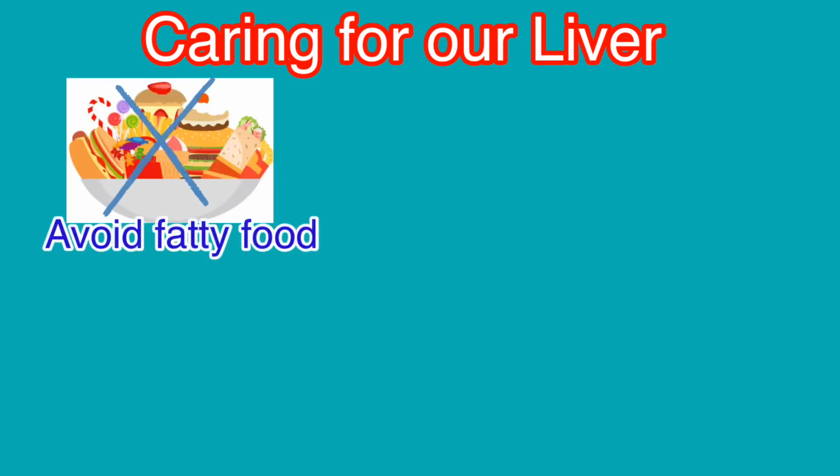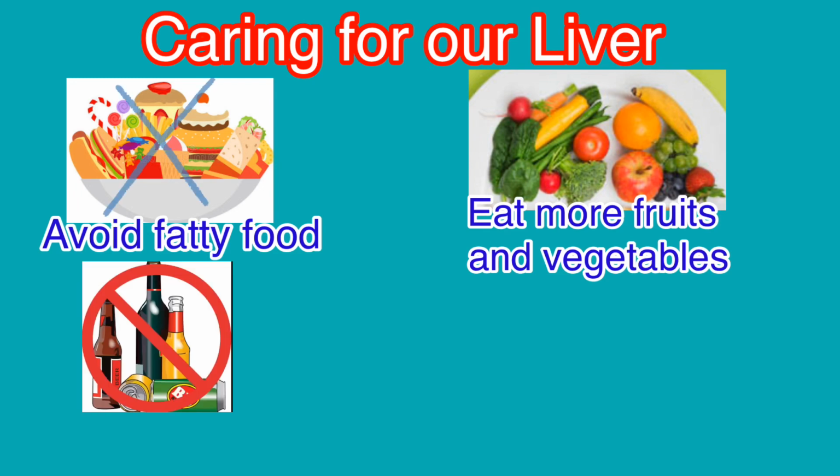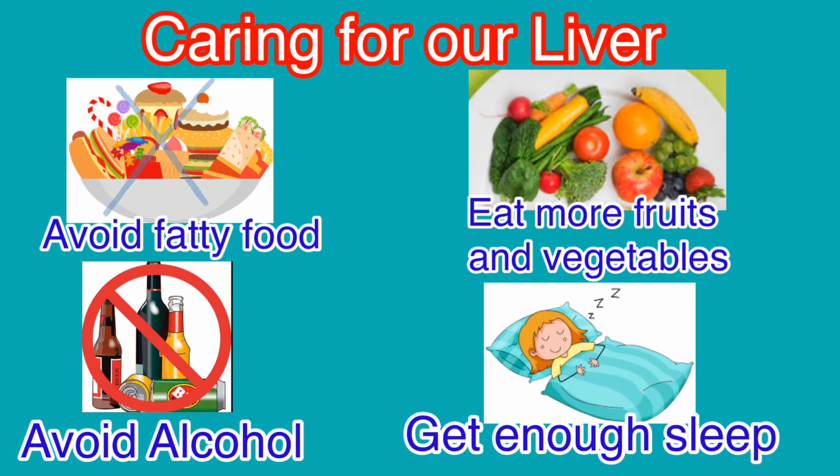Caring for our liver. Avoid fatty food. Eat more fruits and vegetables. Avoid alcohol. And get enough sleep.